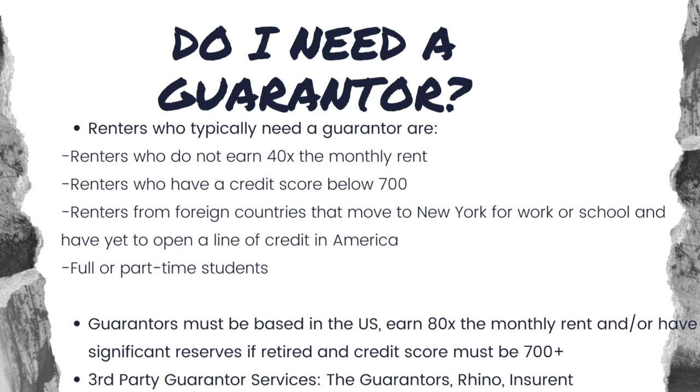If a renter does not have anyone to be their guarantor, there are third-party guarantor services such as Insurent, The Guarantors, and Rhino that serve as guarantors for an additional fee. These are a great alternative when in a pinch. Not all landlords will accept third-party guarantor services, but many do.